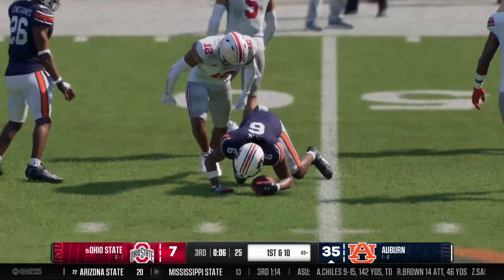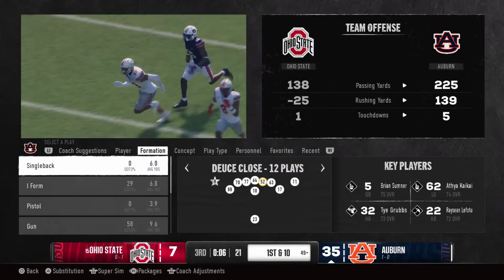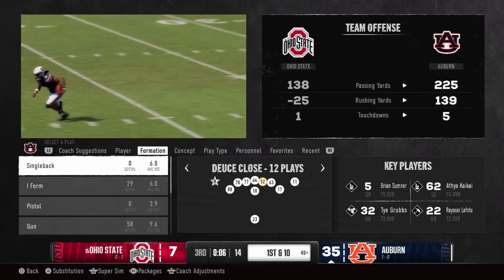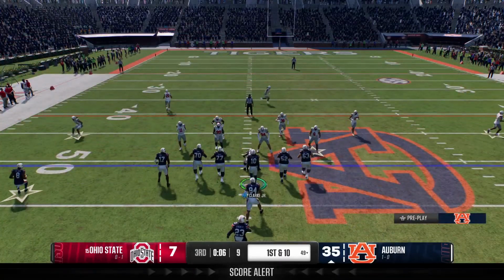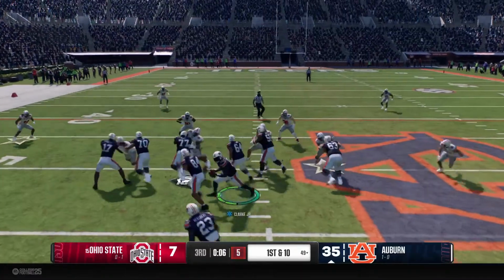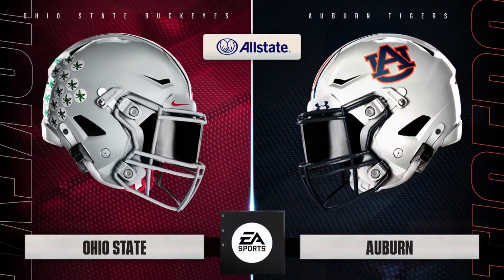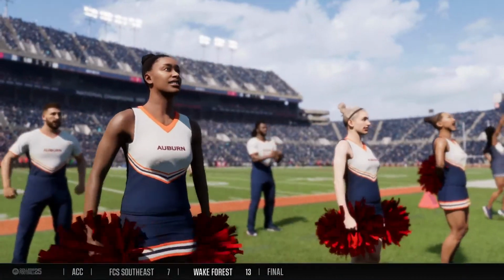Return's going to get it up around midfield. He'll be down at the 49-yard line. Final play of the quarter coming. Let's go. Ready, go. Running to the left. And as they get him to the ground, clock running, looks as if time will expire here in the 3rd. That's the end of the quarter, and Auburn has the lead.